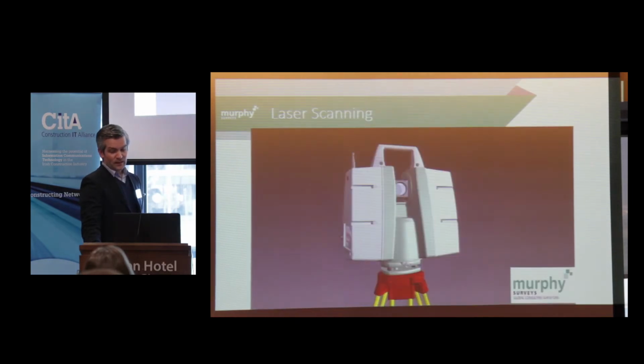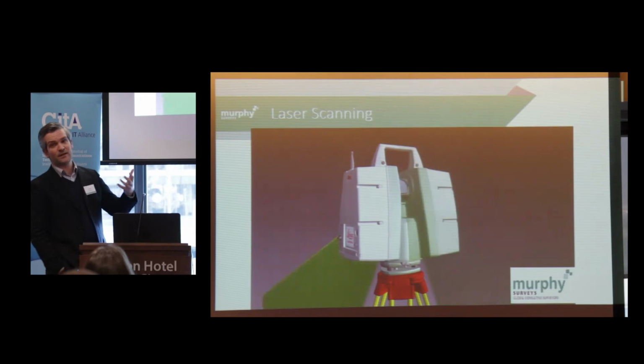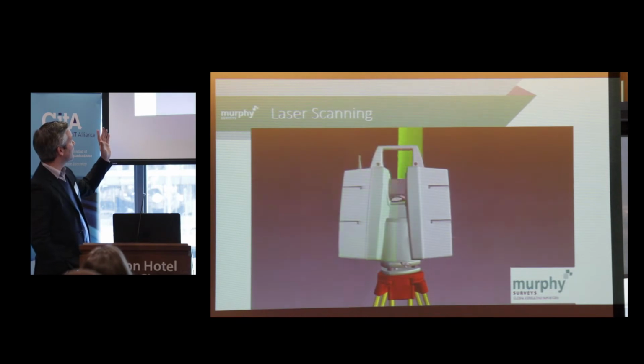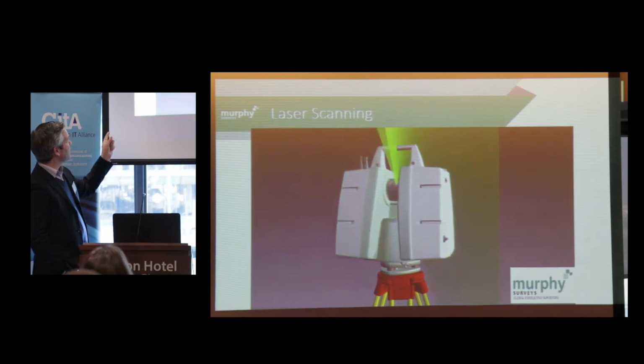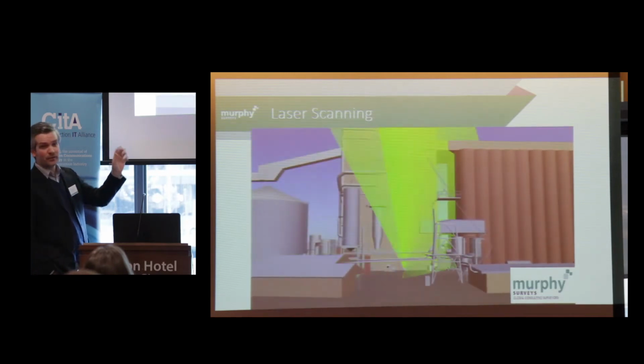So laser scanning, you've probably heard a lot of people referring to it, and this is where I hark back to old traditional surveying skills and getting qualified surveyors to do the scanning for you. This is a very simple video showing what a laser scanner does. It spins on its axis, and it's recording millions and millions of data points, the point cloud, as we all refer to it.